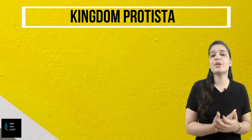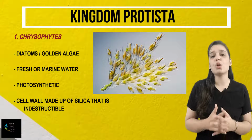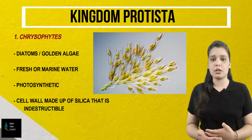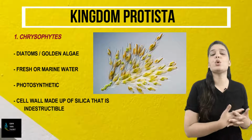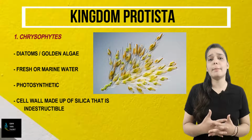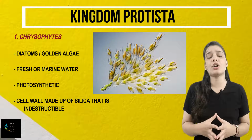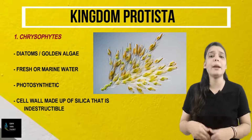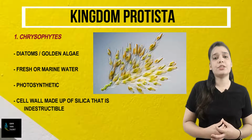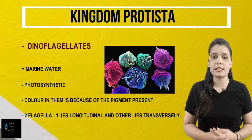Now if we talk about the first category, that is the chrysophytes, they are diatoms or golden algae we can say. They live in fresh water or marine water. Most of these are photosynthetic in nature. The cell walls of the diatoms are made up of silica and are indestructible. Hence they have accumulated on the earth from their beginning and they are used in various things such as polishing and filtration of oil.